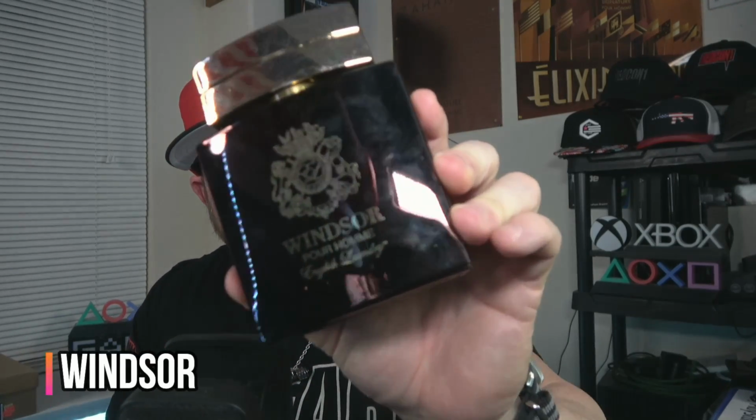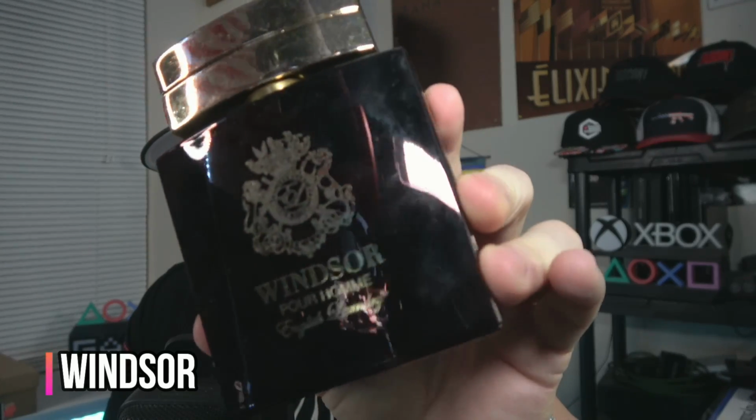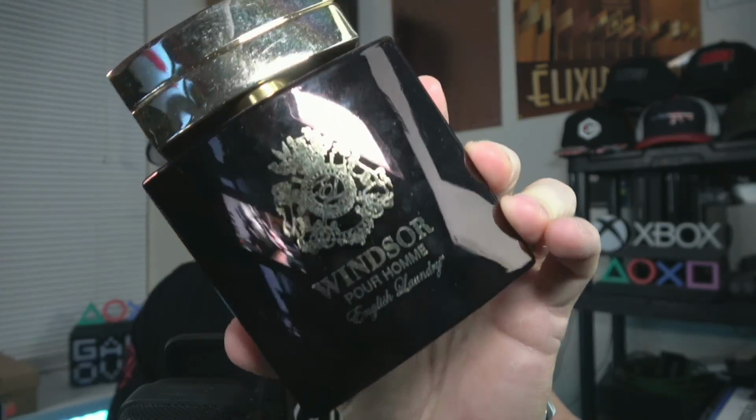One of my favorite spicy fragrances that I have multiple bottles of, I kind of strictly wear in the winter, we are talking about Windsor. So this is a polarizing one. Some people think it smells like an old man and so on. There's some cloves in here, that's kind of the culprit. Cloves, cumin, that type of stuff. A synthetic oud, a lot of spice. There might even be a little bit of tobacco.